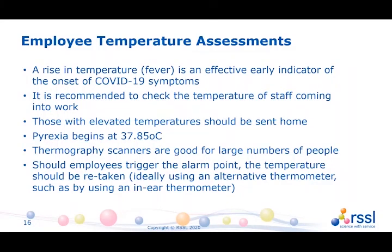So it's important that temperature of employees is assessed. So this might be a combination of asking employees to take their temperature before they come to the workplace, and then also having temperature scanning facilities within the workplace. And for areas where there's lots of people, then it's possible to have thermography scanners that can read within a second, and you can have a large number of people going through. And this is important because a rise in temperature leading to fever is probably the most effective early indicator of the onset of COVID-19 symptoms.